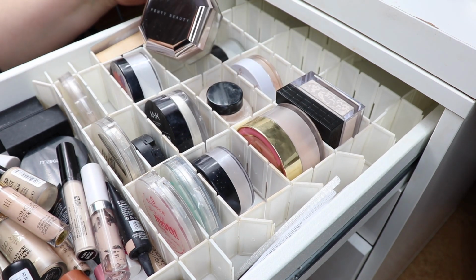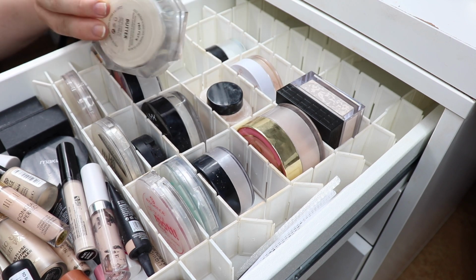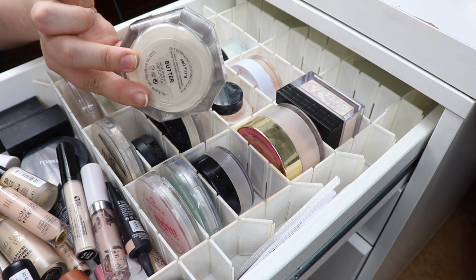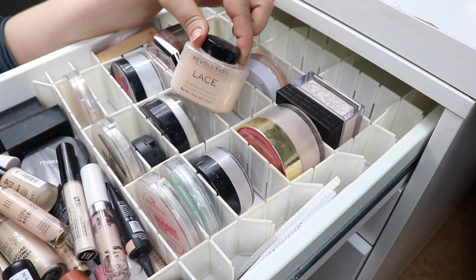And the Fenty one. The Fenty one is my holy, holy grail. I have the shade Butter. It's my all-time favorite powder. And then I have the Makeup Revolution Lace.